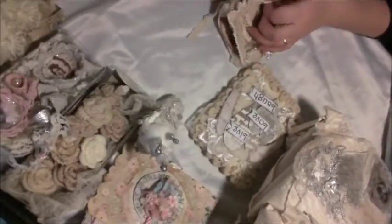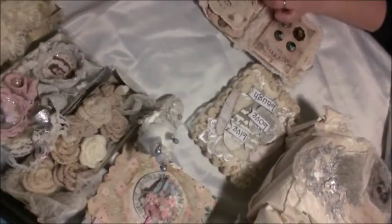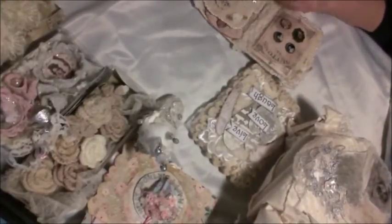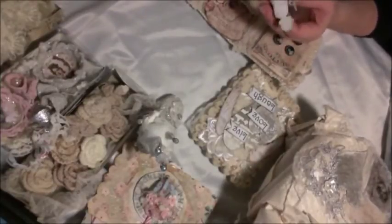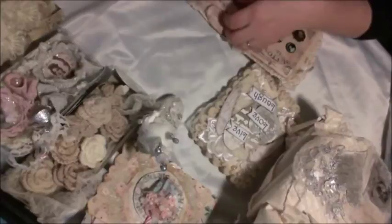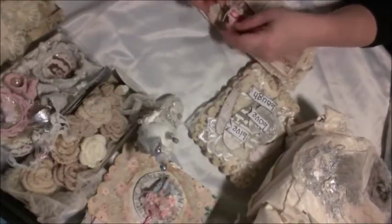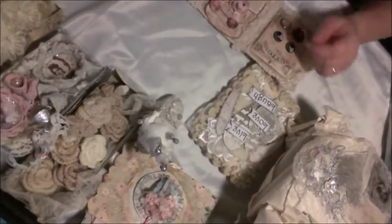Just open up. Oh, how adorable is this? Oh my gosh. Oh, you've got to be kidding me. Oh my gosh. Oh, Annie, this is super adorable. That is smart. Oh my goodness. Wow. You have used a long time to make this, that's for sure.